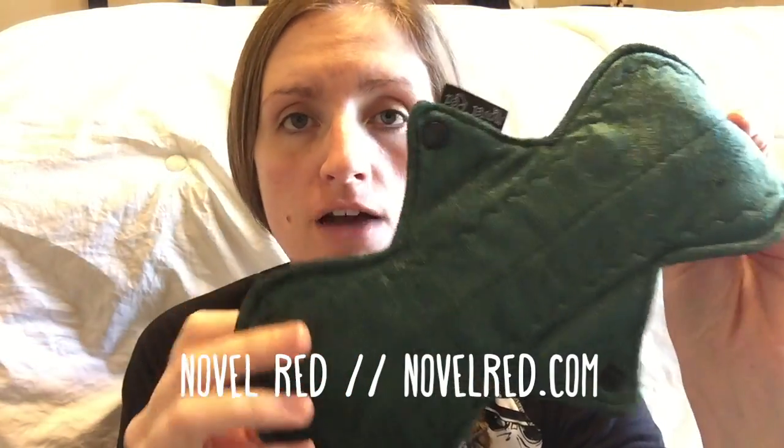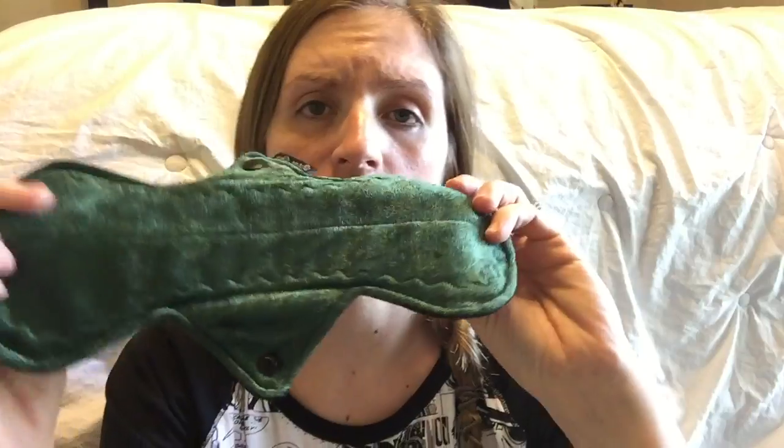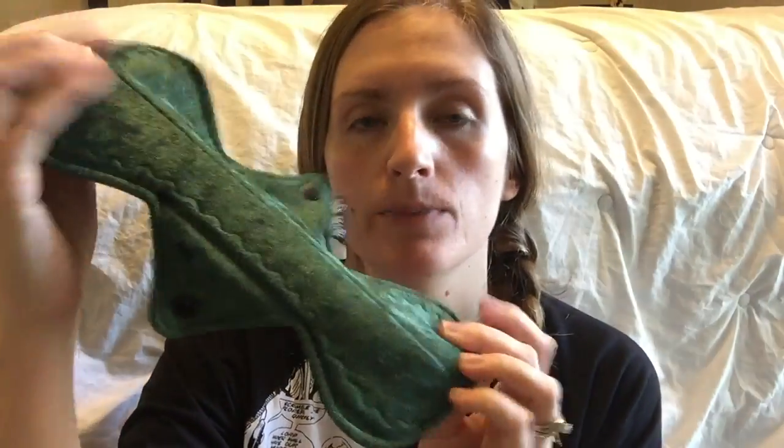All right, so more of my heavies. So this one is my 11-inch Novel Red, and it is crushed velvet topped, and it is a windpro backer. And this is probably always going to be one of my top five favorite pads. I absolutely love this pad. Always have, always will. It's just, I mean, look at it. I just can't.